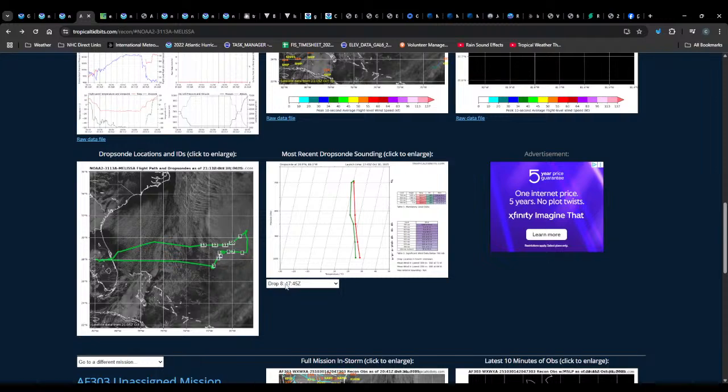the storm. So let's go look at the northeast portion. Now, we all know that the northeast portion is usually where we commonly see the biggest, the strongest winds of the storm.